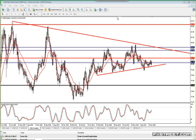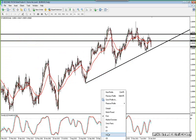Just because I'm technical, but I'm sort of 60% fundamental. And I look at a euro pound, I'll come right back to the dollar index.